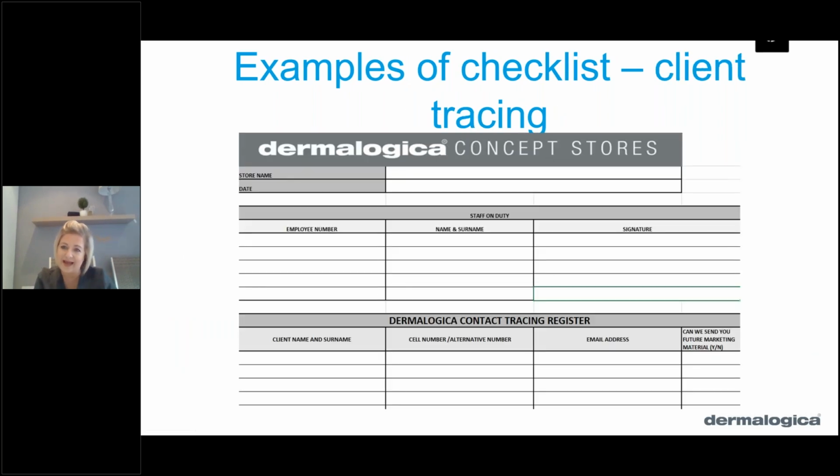We also need to trace our clients. This is very important. The reason to get the information of each client that has walked through our doors is, let's say, for example, one of your employees contracts the virus. We would need to contact everybody that's been in contact with that person for the past 2 weeks and let them know that there is someone with COVID-19 that they've been in contact with. Now, using this checklist makes it really easy to know which clients I need to contact. So we keep track of this on a daily basis.